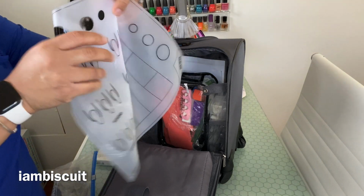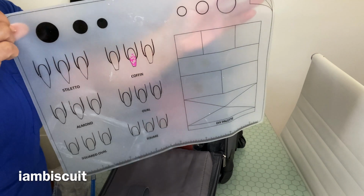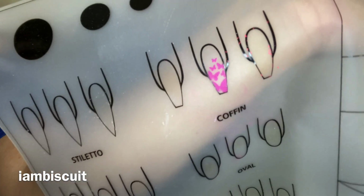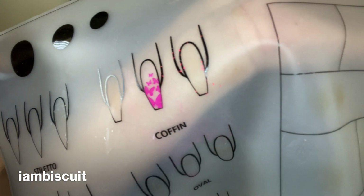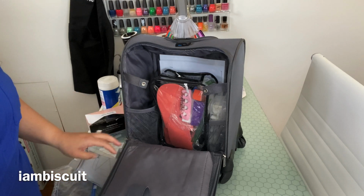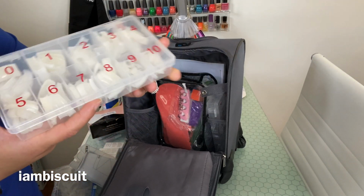This mat here I did purchase from school, which is basically like a practice mat. You could practice polishing. You could practice stamping, as you see I did. You can practice your 3D flowers, which I have, and so on and so forth. You can practice designs. This mat comes in handy at all times when you're trying to practice.